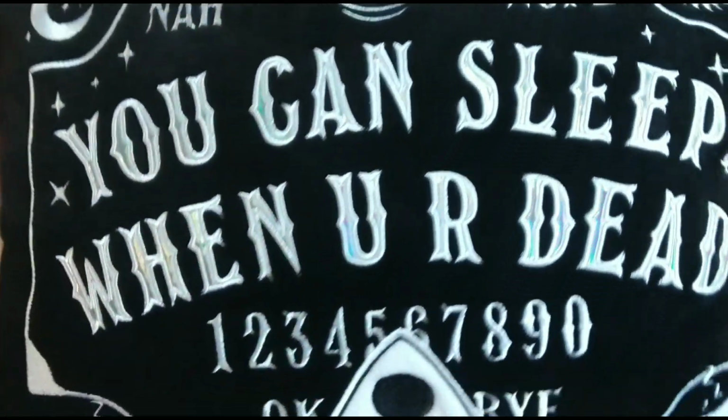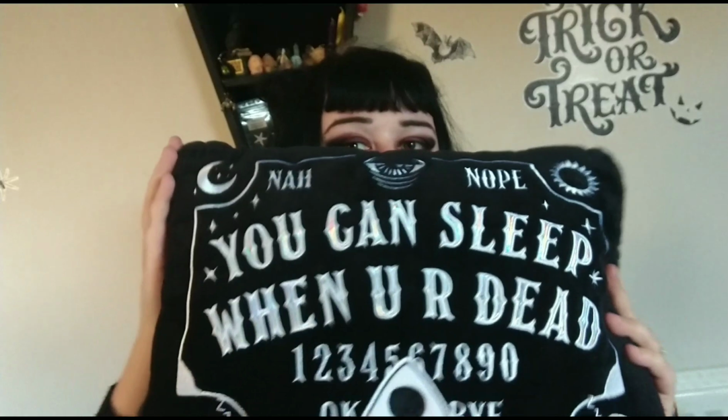The next thing that I got was the "You Can Sleep When You're Dead" pillow. Oh my god, it is so soft and comfy. It feels like an aeroplane pillow like my other one did. And I don't know if you can see, but it's got a bit of an opal iridescent thing going on in the letters. But yeah, it's really cute. I think I spent like £18 on it because this was in the sale as well. But yeah, I just wanted to get some home bits.